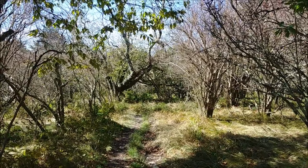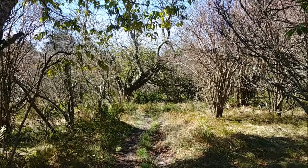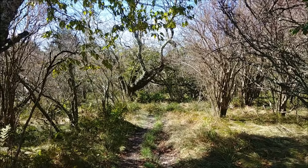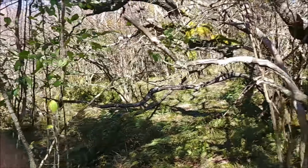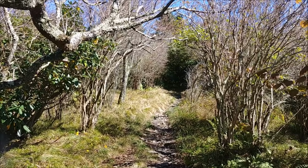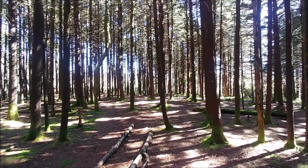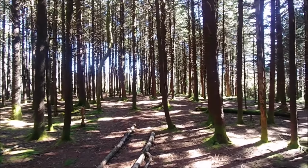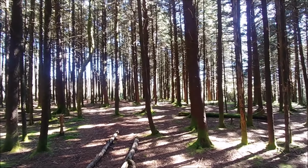Shortly after that rhododendron tunnel, the forest just completely changed to this mixture of stunted hardwoods and a grassy understory. Really cool. The Appalachian Trail crosses the summit of Unaka Mountain right over here. It is a very flat summit.